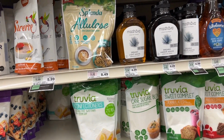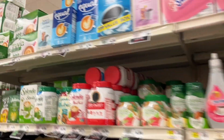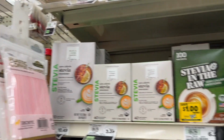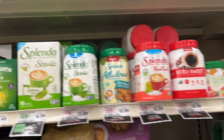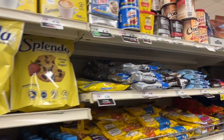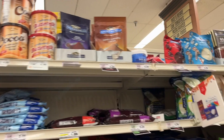Don't think you've got to buy everything online because they have Splenda, allulose. I mean, look at all the Truvia brand. I know some people can't have all the different ones. People react, but it's just nice to have options that in your local store you don't have to order everything online.